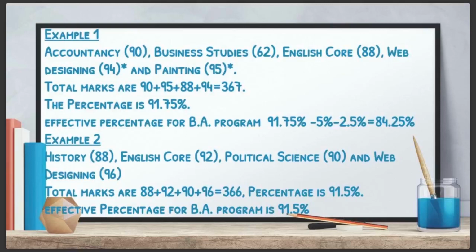Here you can see that it writes effective percentage for the BA program. For example, one is an 84.25. It has made 2 deductions. One is a 5% deduction, another is a 2.5% deduction. Why has that 2.5% deduction been made? So the 5% deduction is exactly for the change of stream.